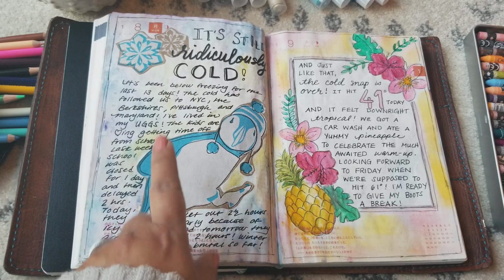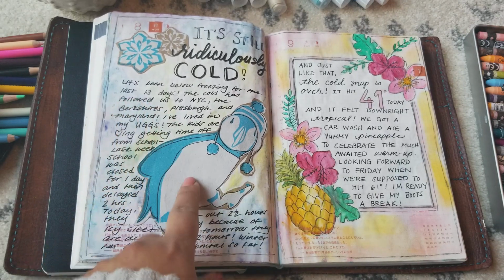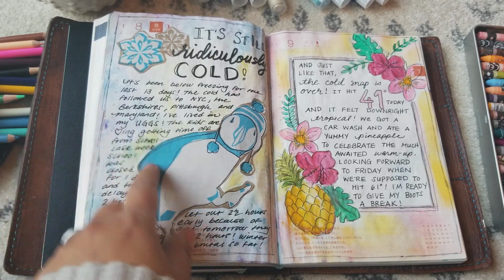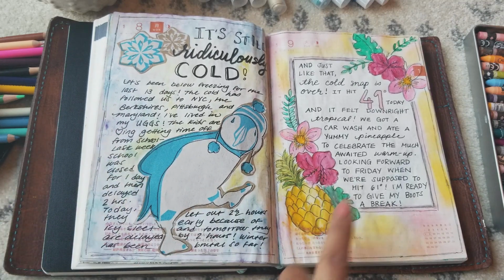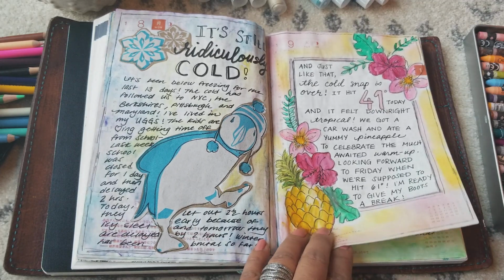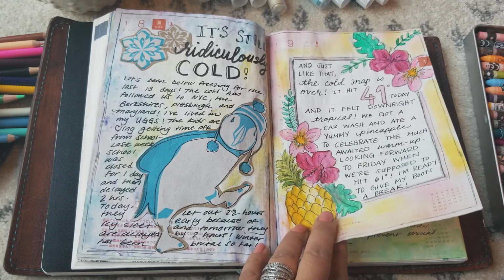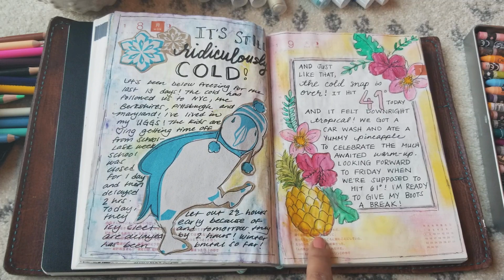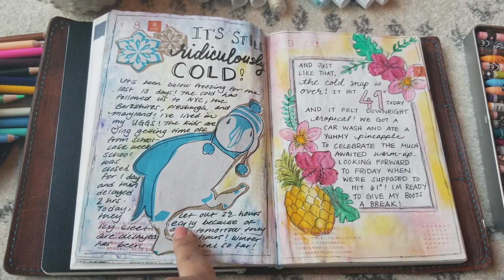Then it was still ridiculously cold. We kept having delays, and we even got out of school 2.5 hours early. So I was writing about that. And the very next day, after 2 weeks, it finally hit over 32 degrees. It was 41 degrees, and it felt downright tropical. So that inspired this page. We even ate pineapple. And I kind of like the juxtaposition with this page.